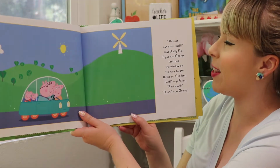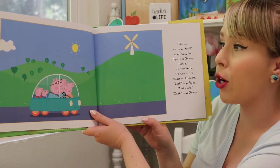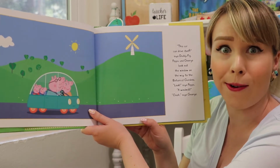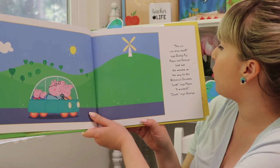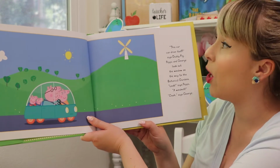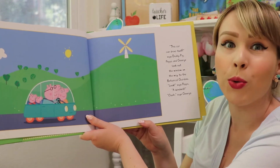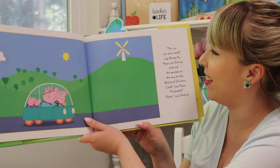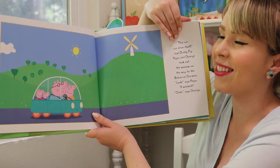Oh, wow, look at this. It's a beautiful day for a drive. This car can drive itself. Whoa, that's pretty incredible, says Daddy Pig. And Peppa and George look out the window on the way to the botanical gardens. Look, they say, a windmill. Ooh, says George. It's pretty cool. I wonder what it does.